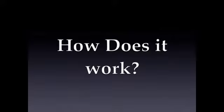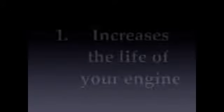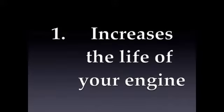Let's explore what it does, give you some examples, and then we'll show you how it is able to do it. Extreme fuel treatment has 4 main benefits and several smaller benefits. The first main benefit is that it dramatically increases the life of your engine and the length of time you can go between services and repairs.